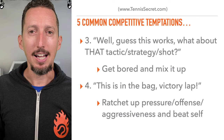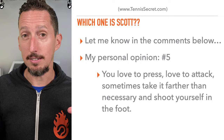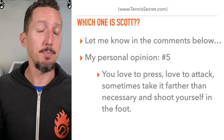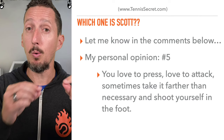Personally, I think it's number five. Scott loves to play offense. He loves to press. He loves to get in your face and put the ball away. And the challenge with that is if you tip just a little too far on the scale of offensiveness and aggressiveness, if you start pressing and pushing just a little bit too much, even if it's 5% more than what's really necessary to win, then errors can start to, all of a sudden, in a 60-second window or a 2-minute window, if there's a couple more errors than usual because there's a little bit more pressing, then you can start to shoot yourself in the foot.